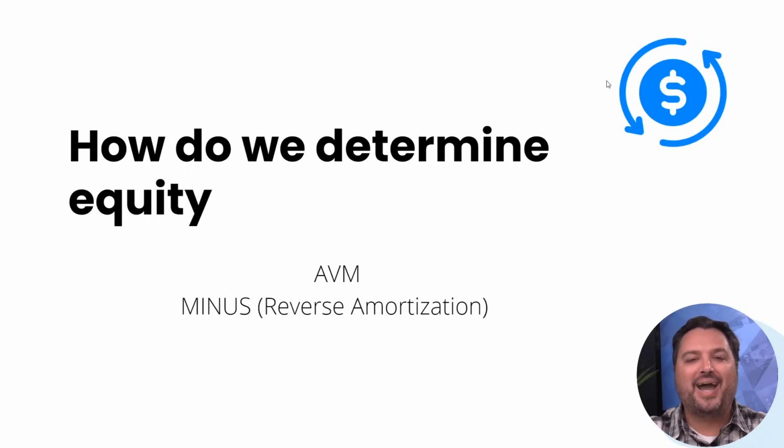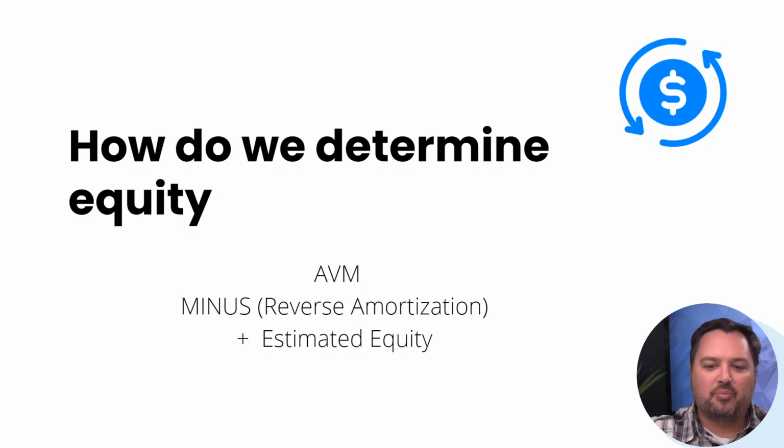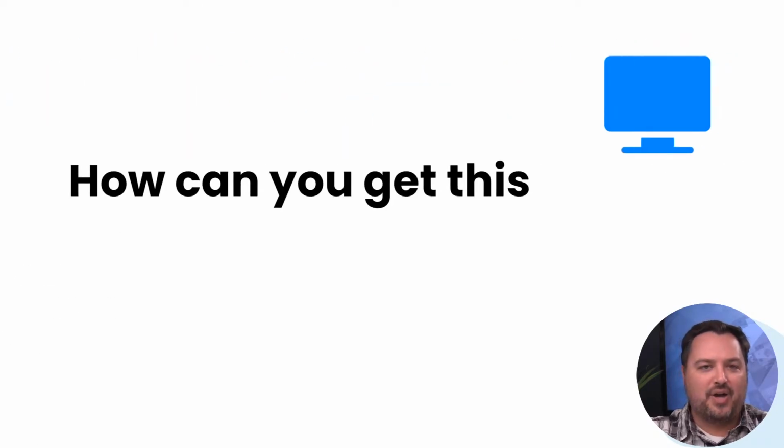So I use an AVM minus the reverse amortization. Reverse amortization is saying if you took out this loan at this date and you made those payments, how much would you approximately owe right now on the property? Because each month you're paying on that loan, it's paying down the loan principal, which is making it have more equity as long as things aren't changing in the marketplace, okay? So next thing, then that equals the estimated equity that you've got.